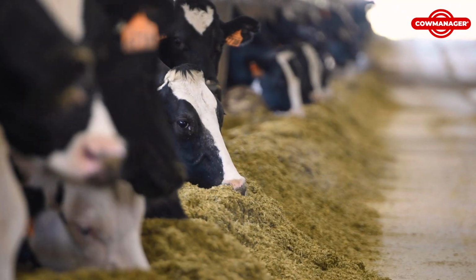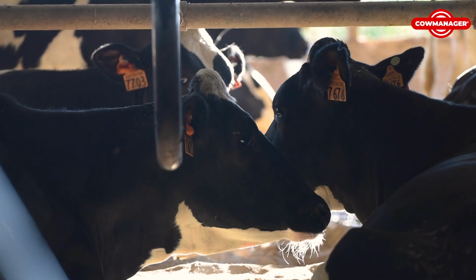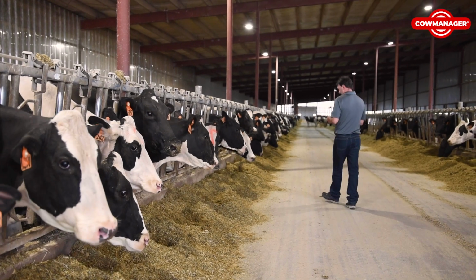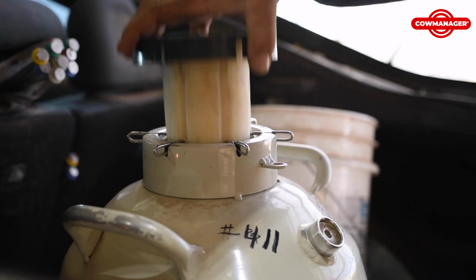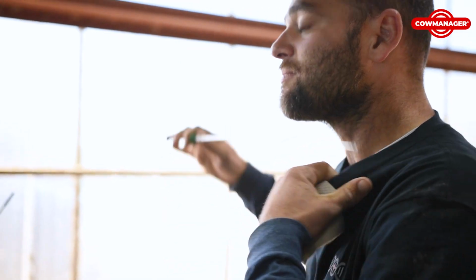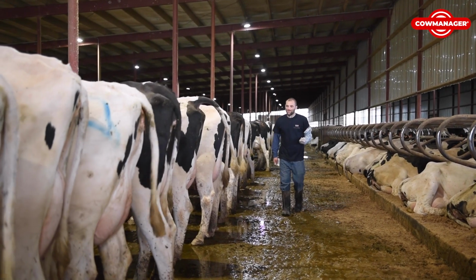We could tell pretty quickly by looking at it if we're dealing with a ketosis, a metritis, or a milk fever issue. You could tell pretty quick by the data on what you need to look at right away. Since using CowManager, it's been more time efficient. I've been able to manage what I have to breed before I enter a dairy and before I get there. The time I spend here is cut in half from where it was previously.